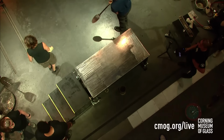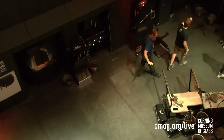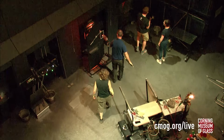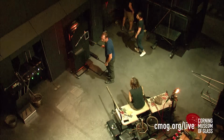And this mold that they're going to set it in, it's made of cast aluminum. You can see Alex over there preheating it, because we want to make sure that the glass, when it touches this metal, if it touches room temperature metal, the metal could actually suck so much heat out of the glass that it would thermal shock and crack it.